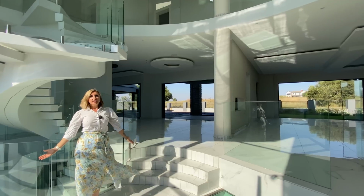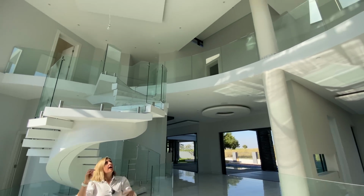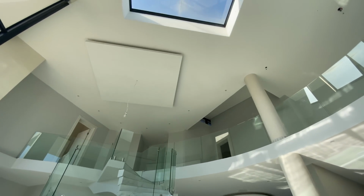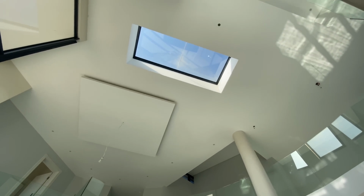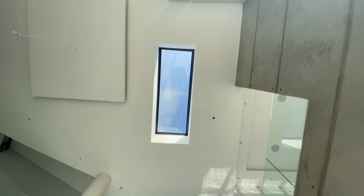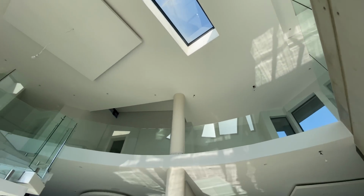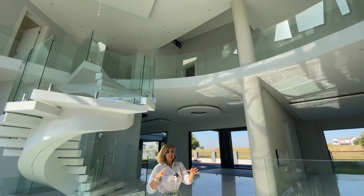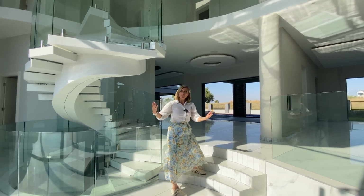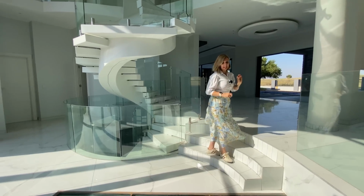We are now in the entrance hall, gorgeous double volume space. And just above me is a skylight. So again, this gorgeous sun that we saw blinding me outside of the house is also bringing the brightness into the space. And when you have big houses, often the rooms tend to also get a bit dark. So with the amount of glass that we have and the skylight, you get a lot of sun in.